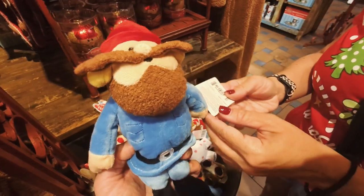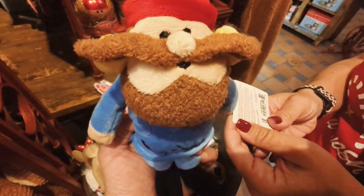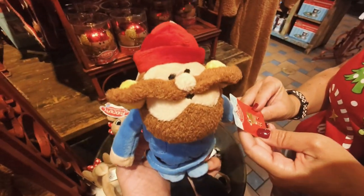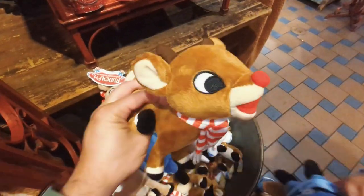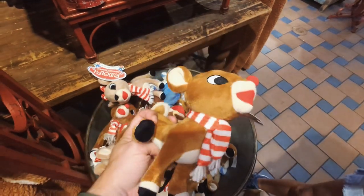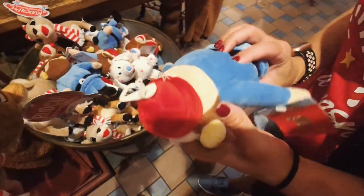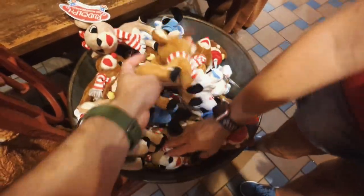Yeah, but it's one of the Rudolph people. I know, but what's the character's name? No, that's the company's name. This is actual Rudolph. I know, but what's this little guy's name? You don't remember the cartoon? That's the ice climber, the mountain climber that helped Rudolph. I don't remember. You don't remember? Oh, we gotta watch it.